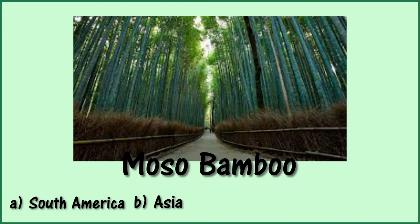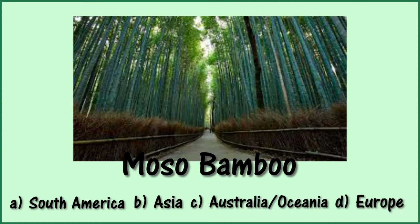Number 4. Where is the forest which mostly consists of moso bamboo? A. South America. B. Asia. C. Australia/Oceania. D. Europe.